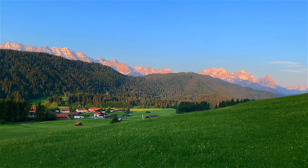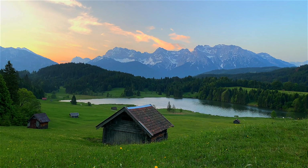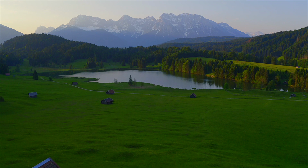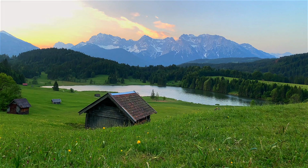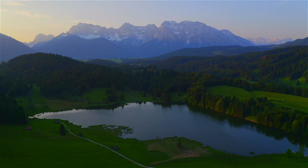We're just 15 minutes out of Garmisch Partenkirchen, in a place called Kroon. There's a field here that has a lake and some huts, and it's really famous for photography. If you get up early in the morning, chances are you'll have fewer people than at sunset. And all around Garmisch, there's great places for sunrises and sunsets. How can you go wrong with views like this?